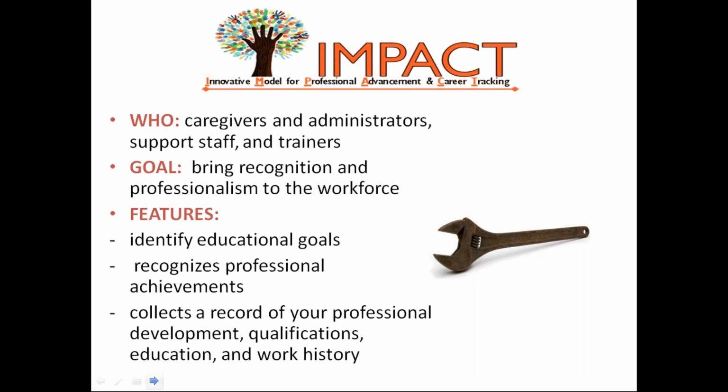The second tool that Mary mentioned was the IMPACT Registry. So I want to just take a moment and ask you if you would take a moment and notify us in the chat box if you've heard of the IMPACT Registry. So just a simple yes or no will be helpful for us to get an idea how many of you have heard of this tool before.